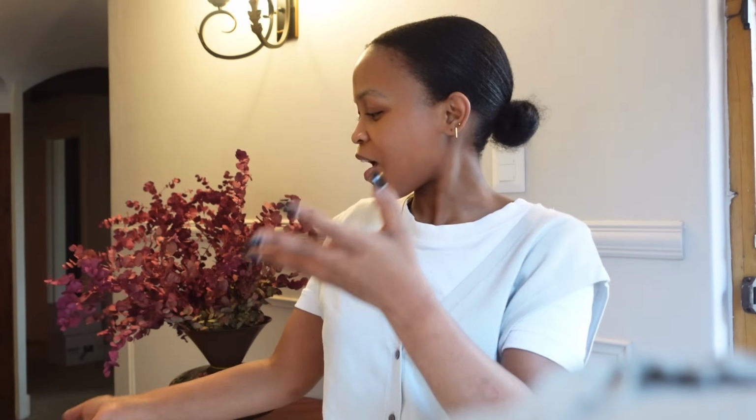I wanted to go to Currycraft because they have these new terracotta vases and I wanted to get one, but I feel like I already have these two jars that I got, so it's fine.